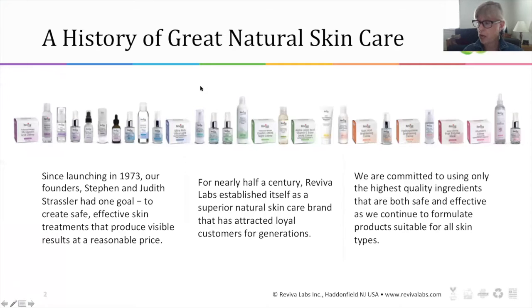For some of you who may not know our history at Reviva Labs, we launched in 1973, and our founders, Stephen and Judith Strassler, had just one goal in mind, and that was to create safe and effective skin treatments that produce visible results at a reasonable price. We've been doing that for nearly half a century and have established ourselves as a superior natural skincare brand. We are still committed to using the highest quality ingredients that are both safe and effective, and we continue to formulate products that are suitable for all skin types.